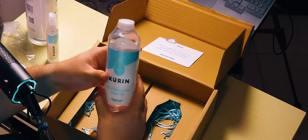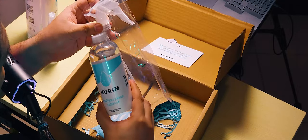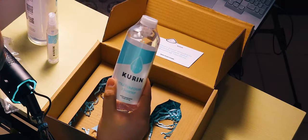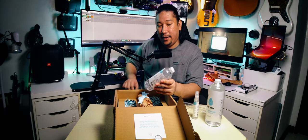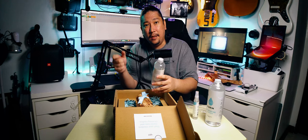This is where you should put the nozzle in, because this is probably for the big things. I have another of these down there in my tray for cleaning stuff, and I use it to clean monitors and stuff.